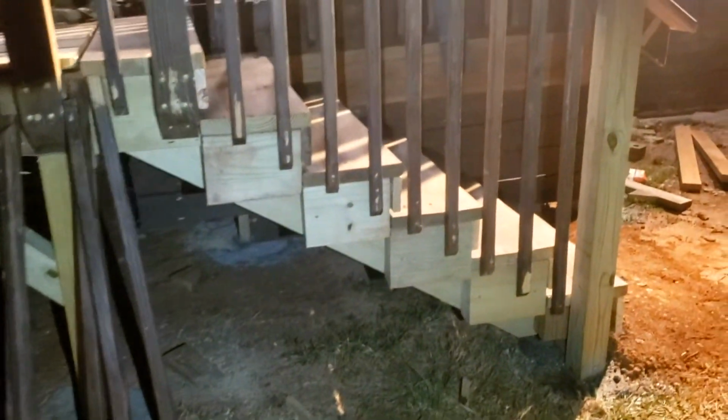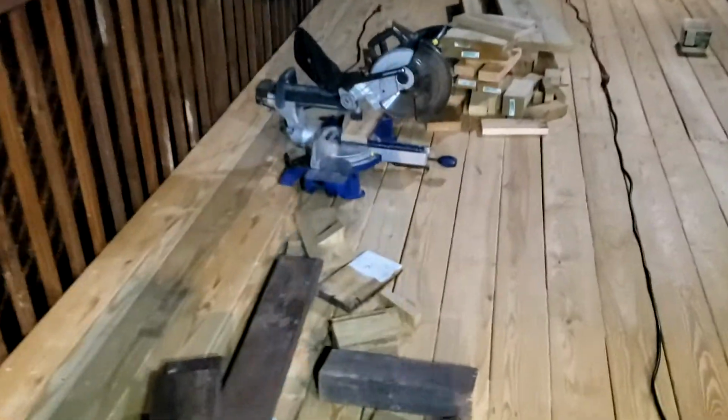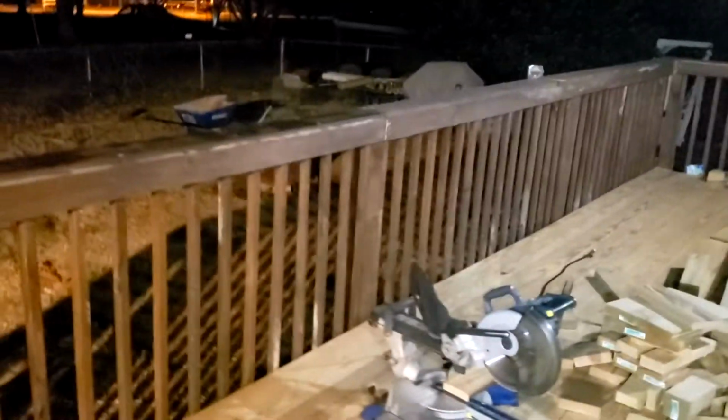So you can see we got our steps done here. We can actually walk up here on the porch. And it's still kind of a mess up here. I got to finish putting stuff up. So yeah, this is the back porch on the new home, overlooking my backyard.